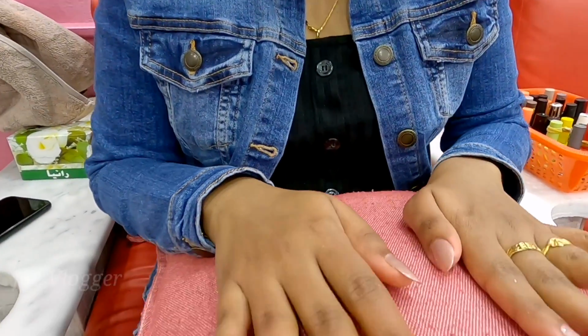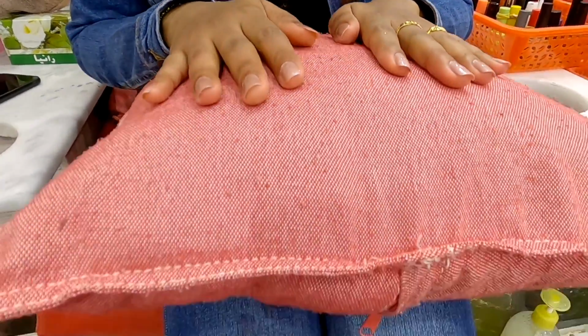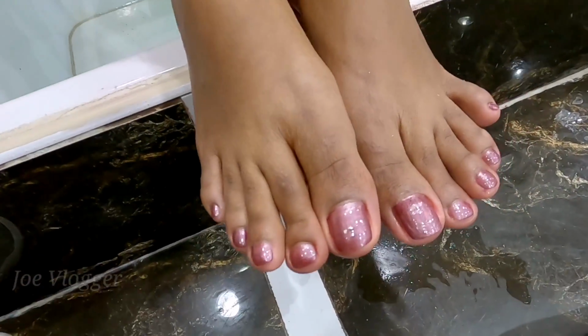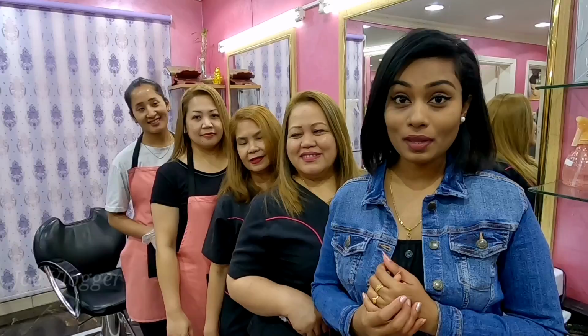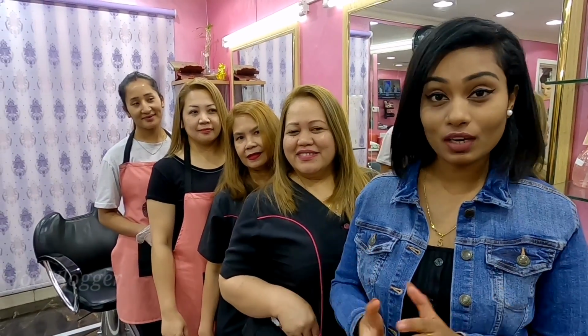I'm done with my manicure and pedicure. You can see the final results. So as you know, I'm done with my manicure and pedicure. I liked it because the team has done it very well.